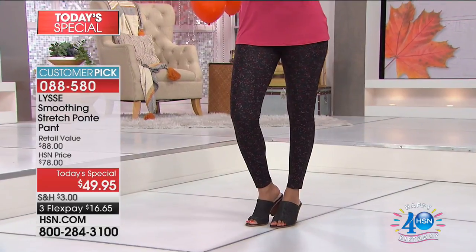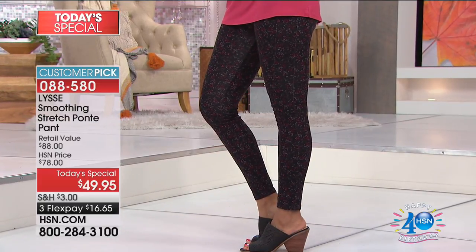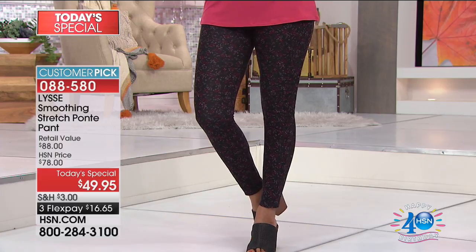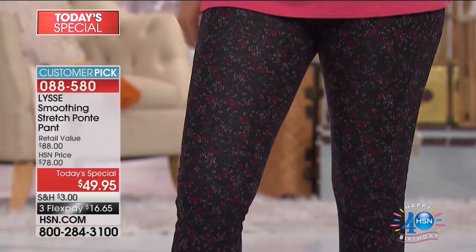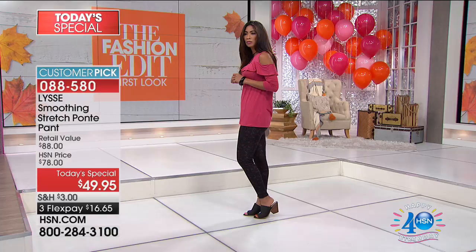This wonderful Ponte pant, which is a five-star customer pick twice a year, is today's special. Only this price, only here at HSN. And I'm gonna be big and dramatic: I'm telling you, the best legging you've ever tried from LYSSE, a national brand found in the high-end department stores. You have a one-day opportunity to bring these home at 30% off the retail price. Normally, these leggings are $88. They are now $49.95, $16 for you to get it home. And if you have an HSN credit card, you could bring that home for $12 and change.